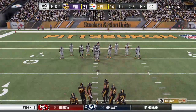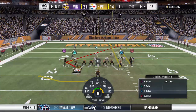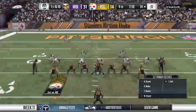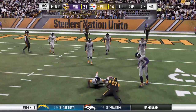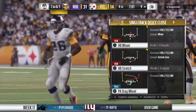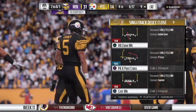And the next snap coming inside the red zone here. From the red zone now, they'll look to throw. That's going to be caught at the 10-yard line. And now they're inside the 10 as he's brought down at the 9. 5 yards on the catch there, brings up second down.